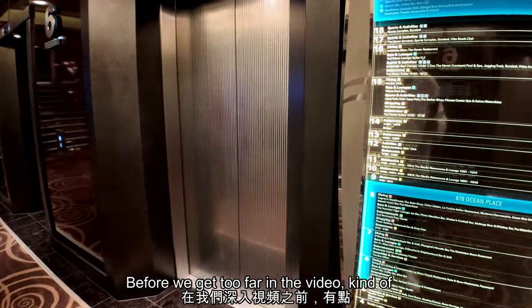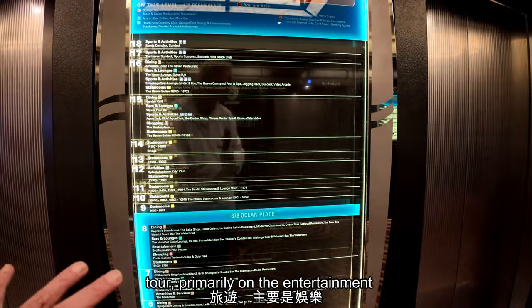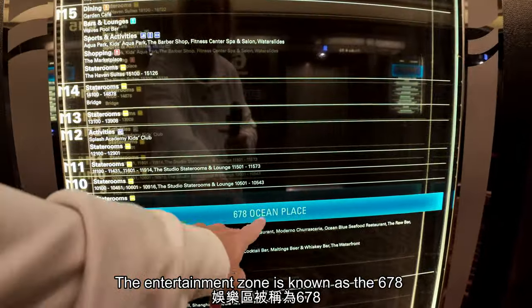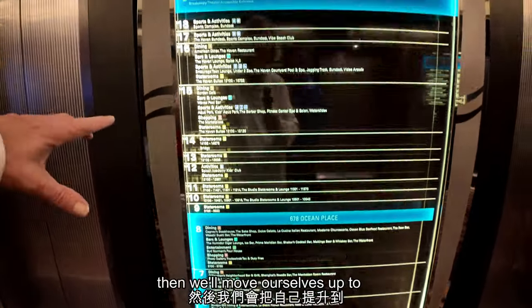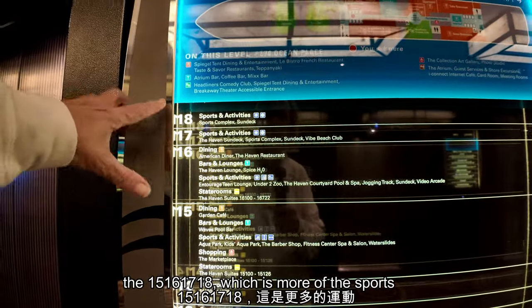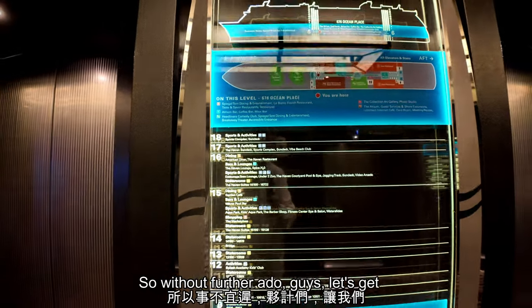Before we get too far in the video, let's go over the plan. Today we're going to focus on a walking tour, primarily on the entertainment section of the boat and the sports activities. The entertainment zone is known as the 678 Ocean Place. That consists of the 6th, 7th, and 8th floor. We're going to check those out first. Then we'll move up to the 15th, 16th, 17th, and 18th, which is more of the sports level or outdoor areas that also include the buffet. So without further ado, let's get walking.